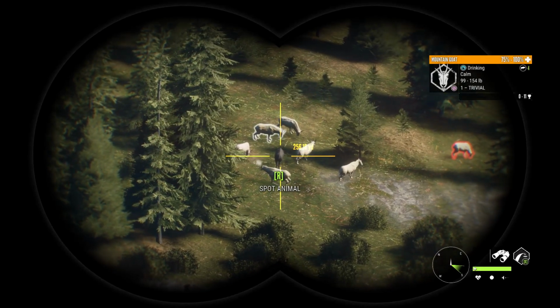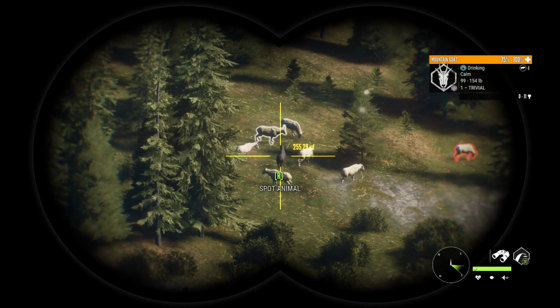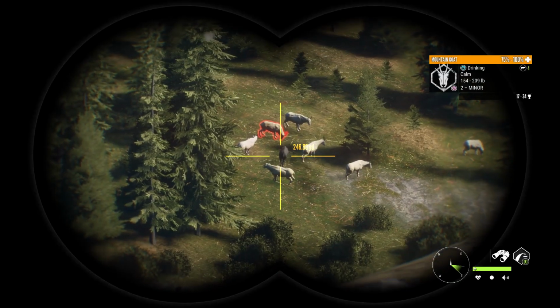The one I have right now is a 3 very easy male, and it's one of my favorite trophies in my lodge. And that's another one, and I can't even believe what I'm looking at.